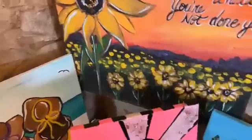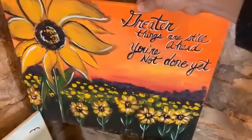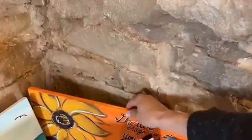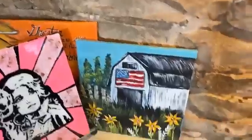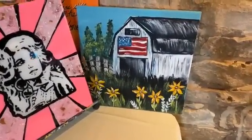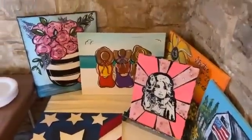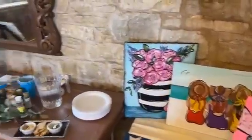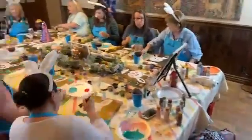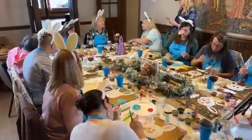Let's see. Oh, the sunflower. Greater things are still ahead. Awesome. So those are nice spring paintings. And then I believe she did this one here just recently, the barn with the sunflowers. So very cool. Some of the extra paintings we brought just to show off some other ideas, because you never know at a paint party. The painters may be here painting, but then they want to have a paint party of their own, maybe at their house or their own venue. And so they see something they like, and voila, you got another paint party booked from the paint party you're having.